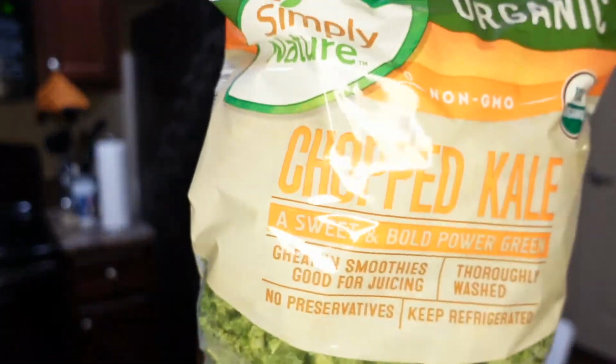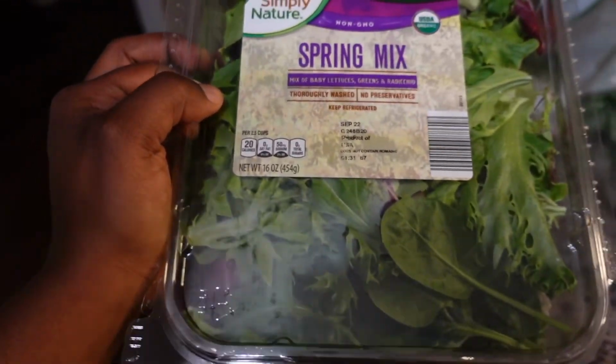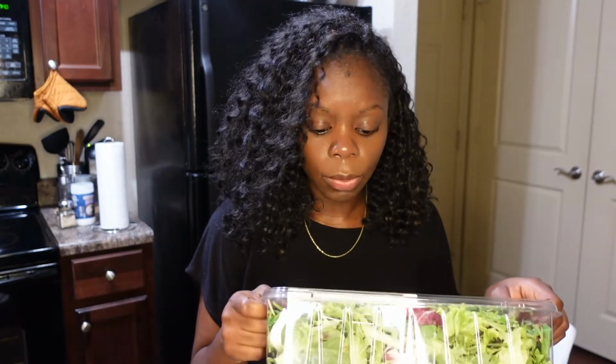We got kale. This is mainly for our smoothies. You could also use it for salads. What I like is that it says thoroughly washed, but I still wash it again. Then we have some spring mix. I use these a lot for salad. It lasts me a while. It's more bang for your buck, and it's organic, and it's also thoroughly washed. But again, we're still going to wash it.